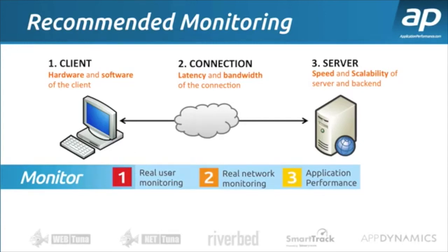So we can provide real user monitoring, so measuring from the end user perspective how long every page is taking, and we measure for every single SharePoint user, every single page they visit. We collect the timing for that and provide that so that you can report on that.